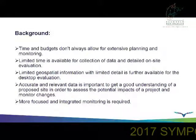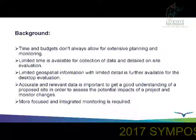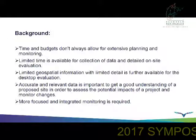So just to put some background to this, to set the scene. Time and budgets don't always allow for extensive planning and monitoring. Limited time is available for collection of data. It costs money, and on-site evaluation, the more hours and more persons involved, the more money it costs. And then also geospatial information available in South Africa is not high resolution, it's limited. There's not fine detail in that information necessarily.